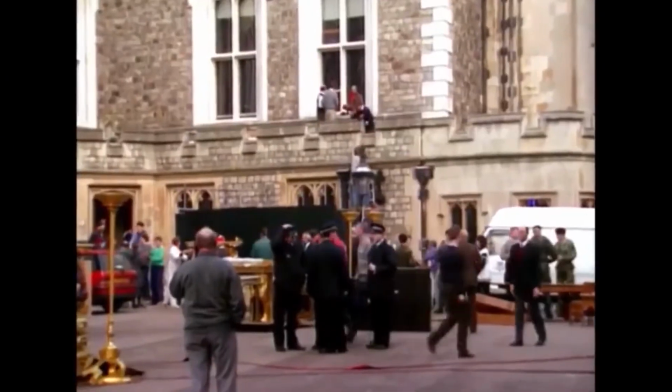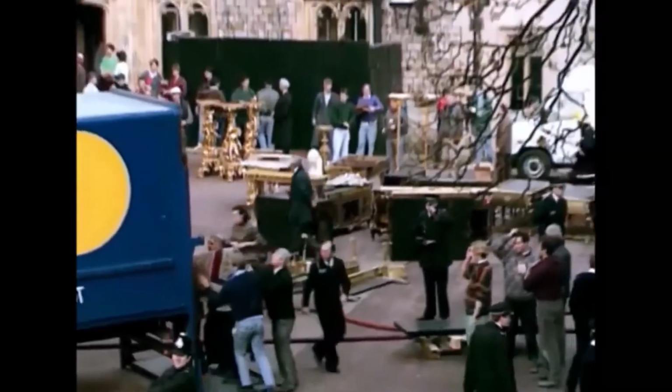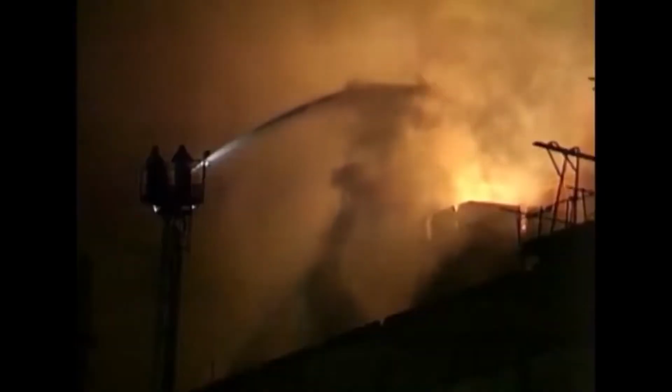The Queen was shocked, but she is pragmatic. She gets on with it, and she realised that she had to be part of the effort to save what they could. And they did. The royal family were part of the chain there to get stuff out. We can reveal that in the end, only 2 works of art were lost in the fire.